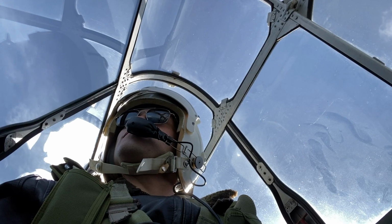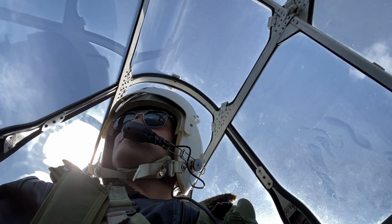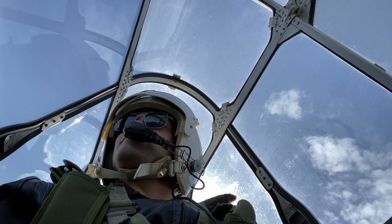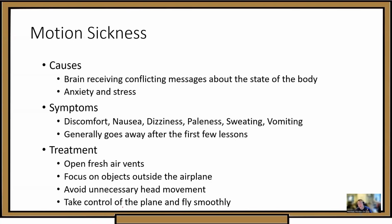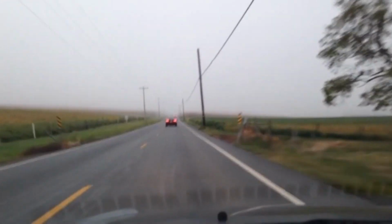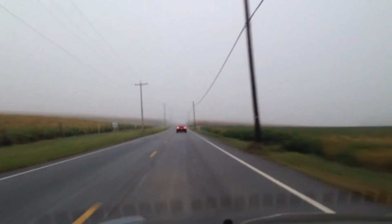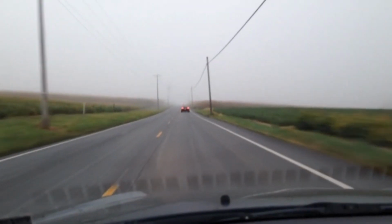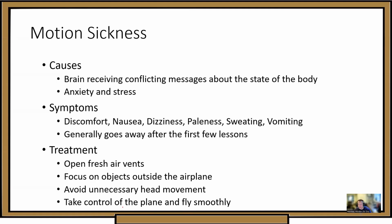And this is a big one: take control of the airplane. If you're a pilot and you're feeling nauseous, a good way to overcome it is actually to be in control of the plane, so you know what's going to happen next. I'm sure you guys have experienced that when you're driving. You know every bump, every nudge of the controls. While if you're a passenger, you don't have any control over it. And so you're at the whims of the pilot in command or the driver in command.